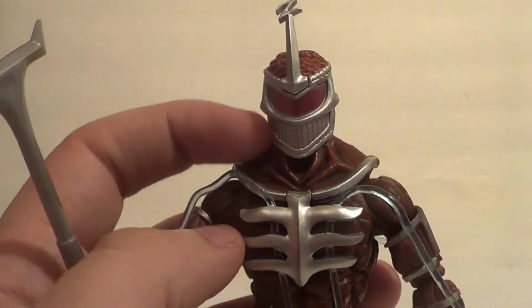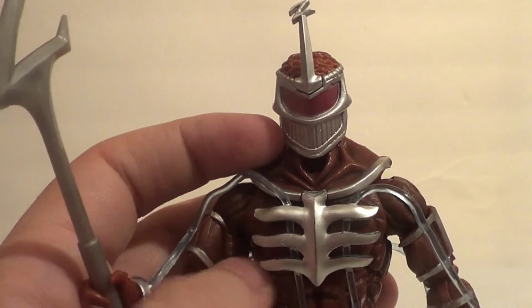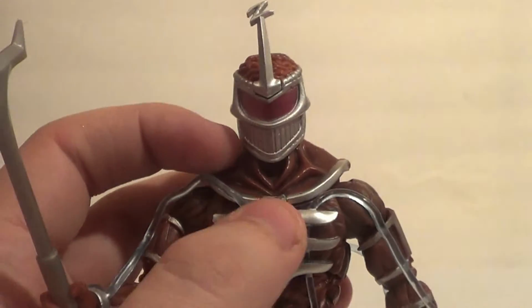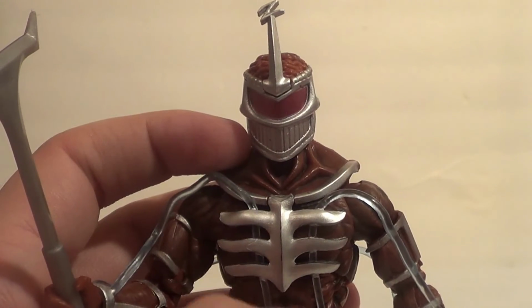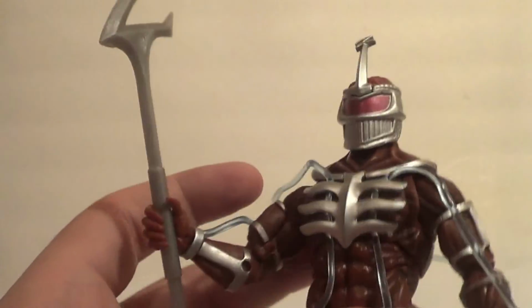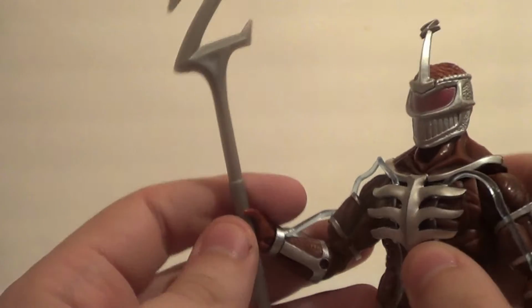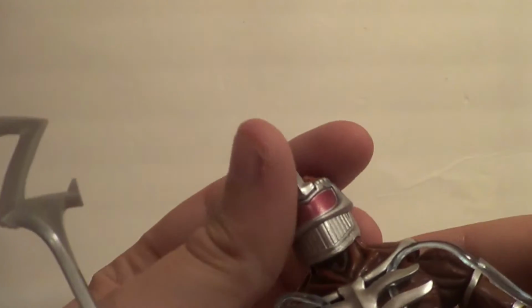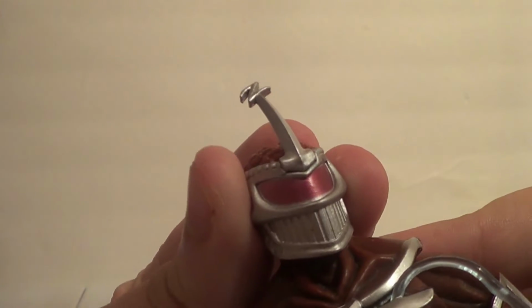I only watched one review on this guy, and that person's chest piece kept falling out the whole time, and they thought that was on purpose, but mine is glued in, so I guess that was just a QC mistake. I mean, he also holds that really well. I didn't mention that.